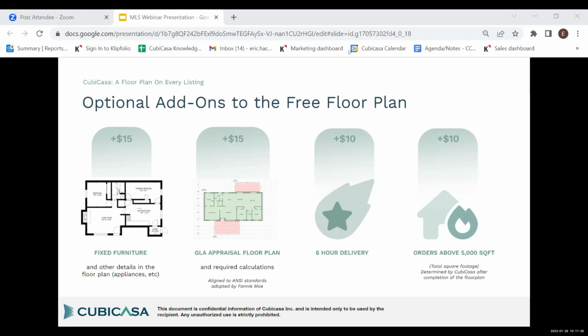And then, our normal delivery is 24 hours, but if you want to speed that up, you can select the 6-hour delivery and pay an extra $10. We'll bump that order to the top of the queue, prioritize it, and deliver it in 6 hours. And lastly, if you go over 5,000 square feet, we have automatic detection on that, and we charge an extra $10 for that.